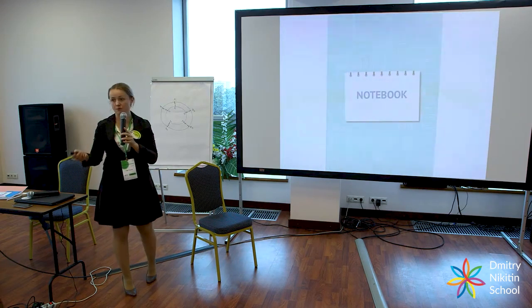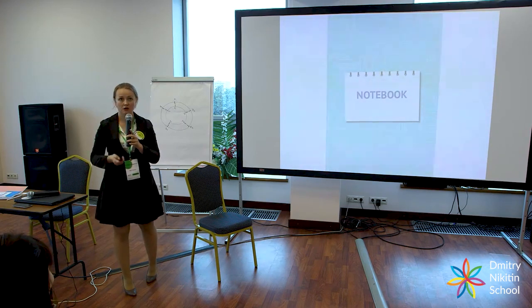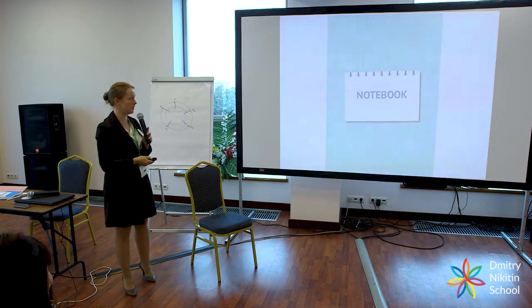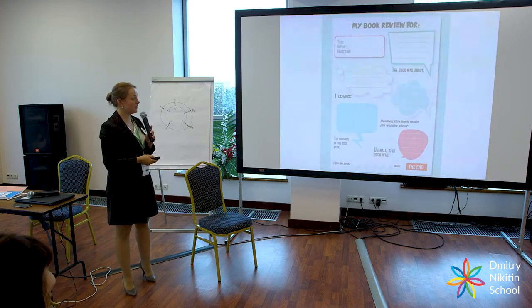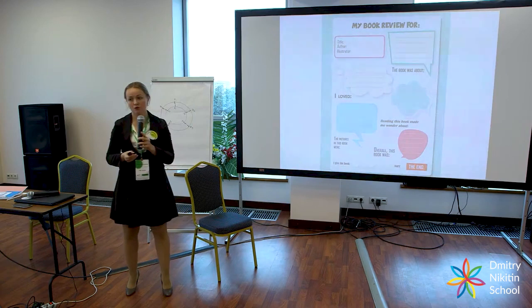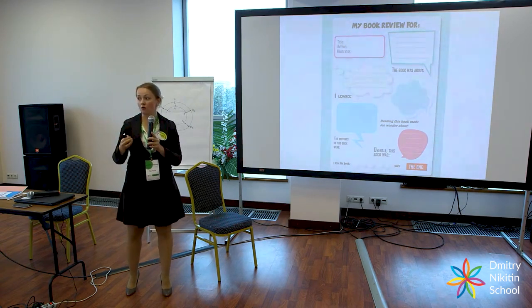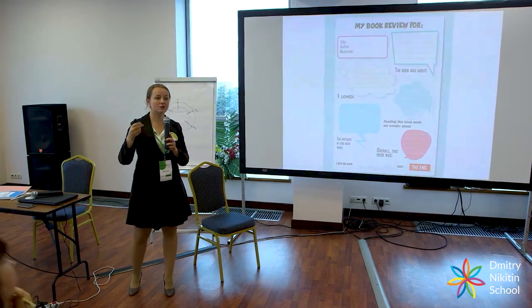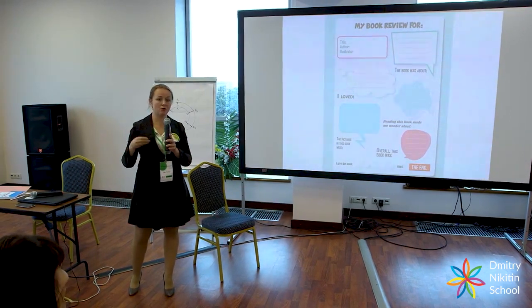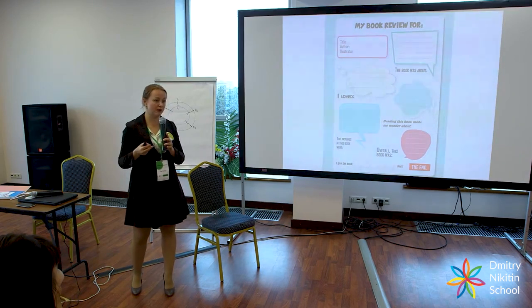Then comes notebook, and it's just notebook, like empty pages for teachers and for students to do something, drafts and exercises and things. And then there's book review pages, because we do read books. We've got a library at school, and children get books, it's called extensive reading. So they borrow a book for a month, usually, or a book for 2 months, it depends.